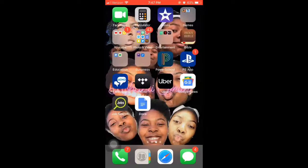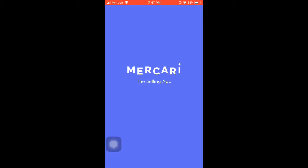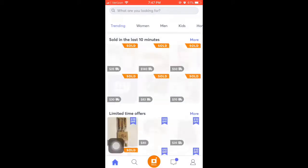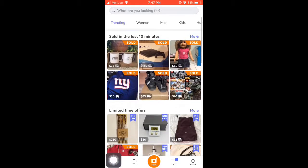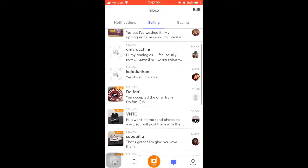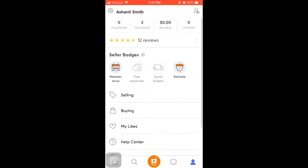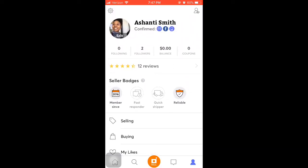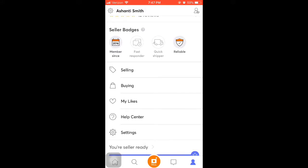Hi guys, this is my phone. So you guys are gonna download the Mercari app. On the Mercari app, I'm gonna go to my profile page. This is what your notification is gonna look like, the selling, when people have questions. And also this is what my profile page looks like. So you have your fast responding, your rewards that pop up, your balance, and I'm gonna click on selling, I believe.